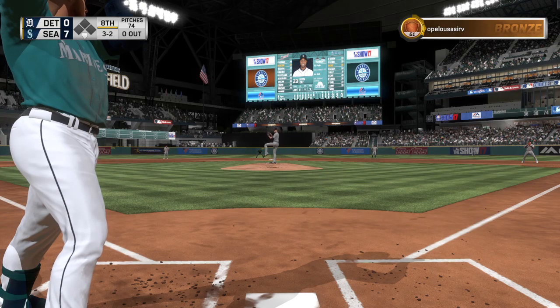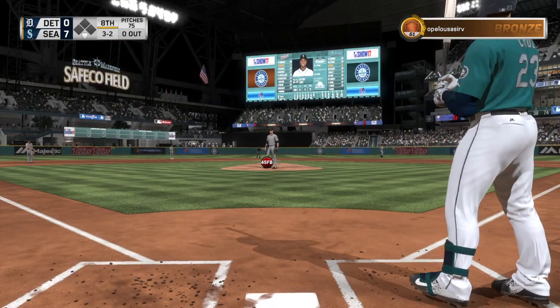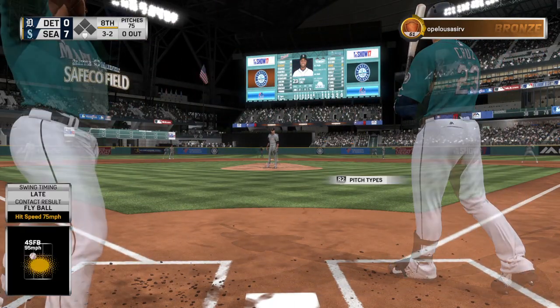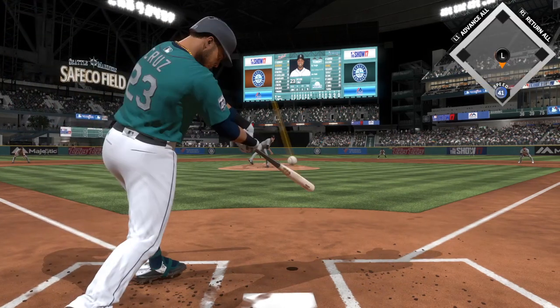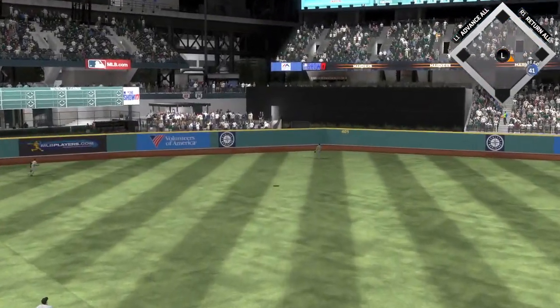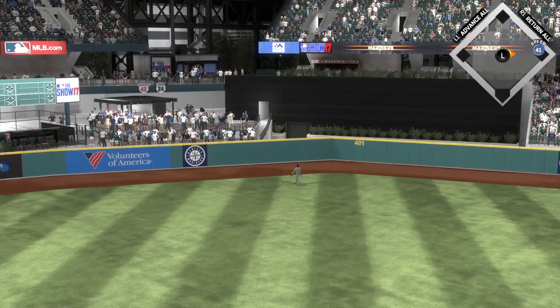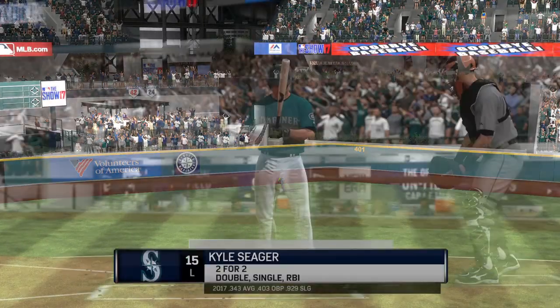The 3-2 one more time. Another one sent foul. Something has to give. Here's the payoff pitch. There's a swing and a missile sent out to center field. Kiermaier looks up. Gone to lead off the inning.